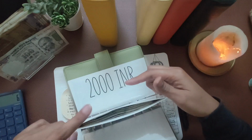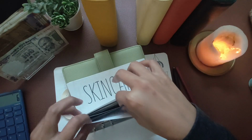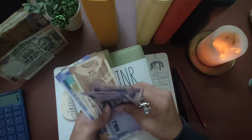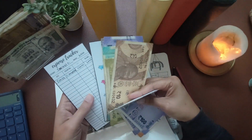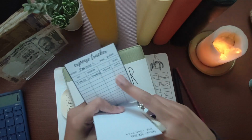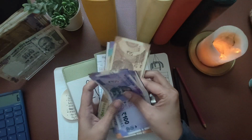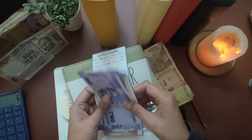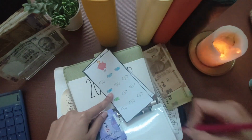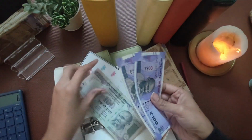10,000 is not getting anything. I'll come to this later. 2,000 is getting 100 rupees. And I had already completed this challenge once before. So this is 2,000 rupees, which I completed in June. Every time I complete it, I'm going to put this in the tracker so that I know how many times I'm doing it. So this money, which is 2,000, I'll come to later. And here in this challenge, I am stuffing 100. So that's 100.